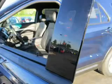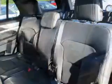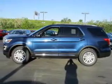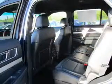Inside you'll find third row seats, Bluetooth connectivity, Sirius XM satellite radio, digital audio input, steering wheel controls, rear temperature controls, curtain head airbags, driver airbag, side airbags, second and third row head airbags. Great quality at a great price.